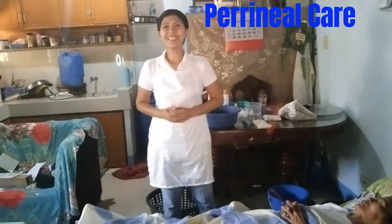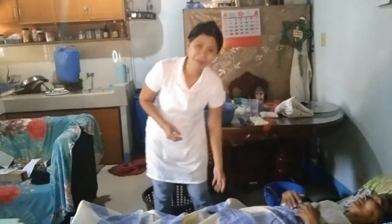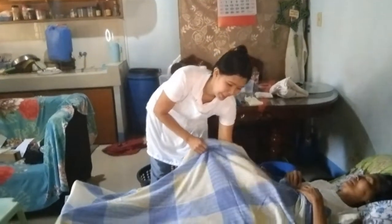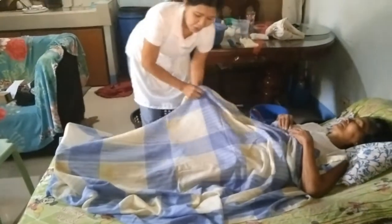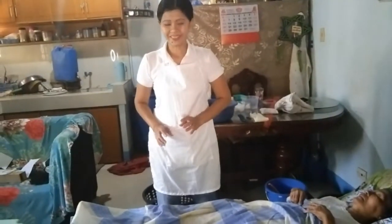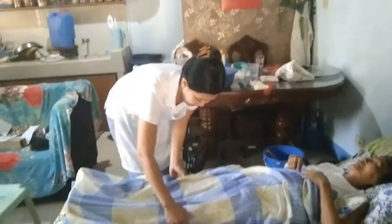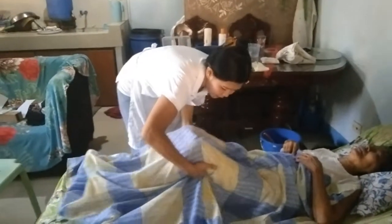In doing perineal care, raise the gown of the client, but keep the lower part of the body covered by the top sheet. Assist the client in a dorsal recumbent position. Mami, pasok po natin ito.